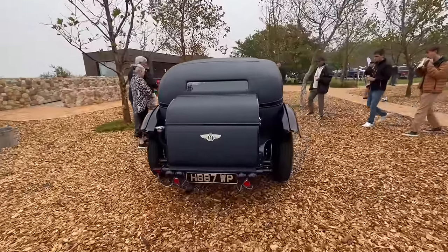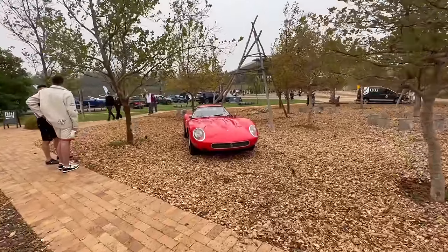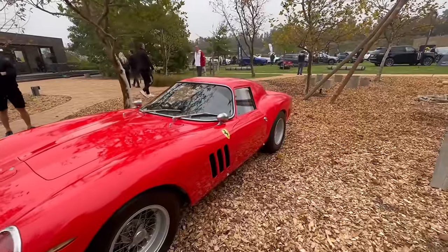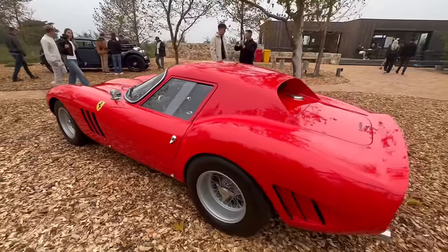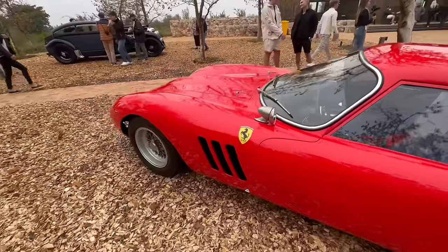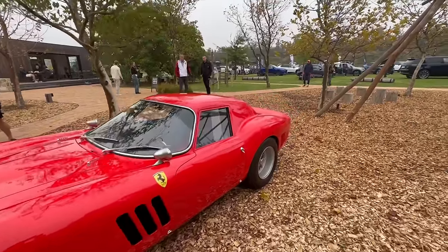And then we've also got this Bentley. I think they call it the Blue Train. Sorry, my knowledge is not too great on cars like this. And then we've also got this, which is pretty cool. It's a recreation of a 250 GTO, the Series 2. I'm not really a recreation or a replica fan, but this is quite well executed. Looks really, really good. And I did see a real one when I was in Goodwood, the Festival of Speed. So you can't really compare it, but it does look good. It looks so good. Very, very well done.